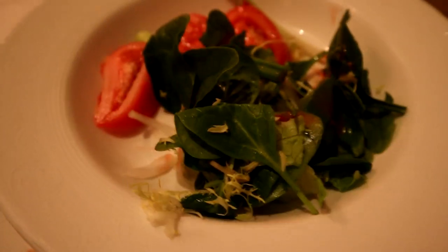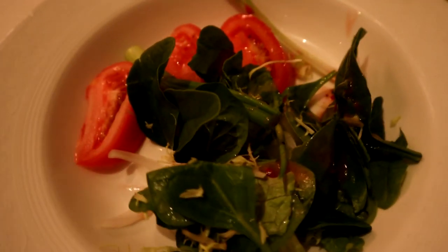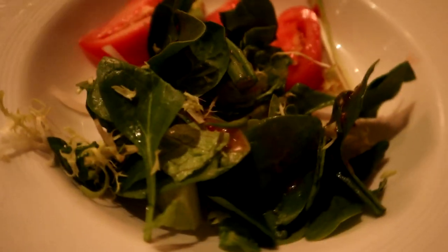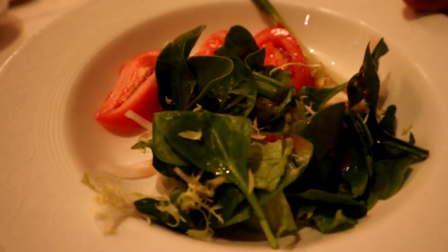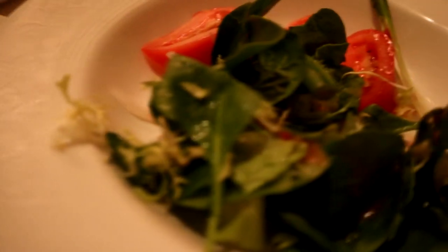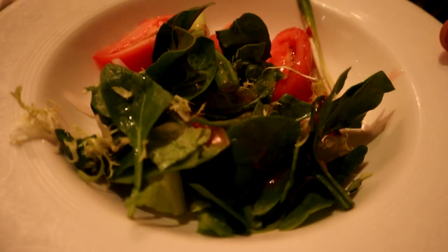And here is Mike's beef salad. Tomatoes definitely visible in there. See a lot of lettuce. Where's the beef? Where's the beef? Definitely looking forward to hearing how this one goes for Mike and finding out if there is indeed beef in that beef salad.